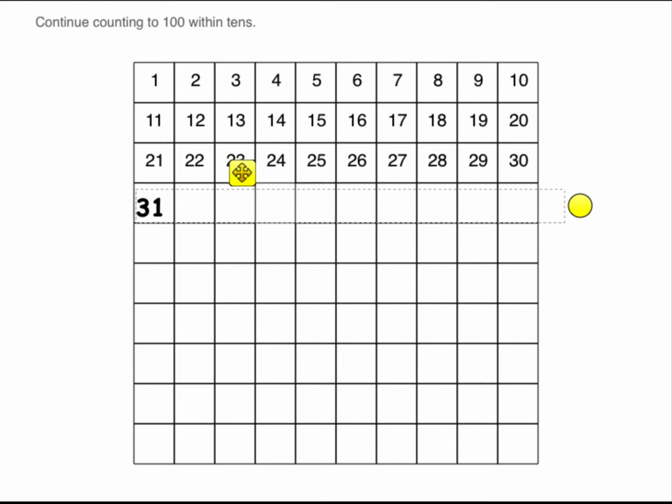31. 32. 33. 34. 35. 36. Oops, Miss J. 36. 37. 38. 39. 40. Too much space.